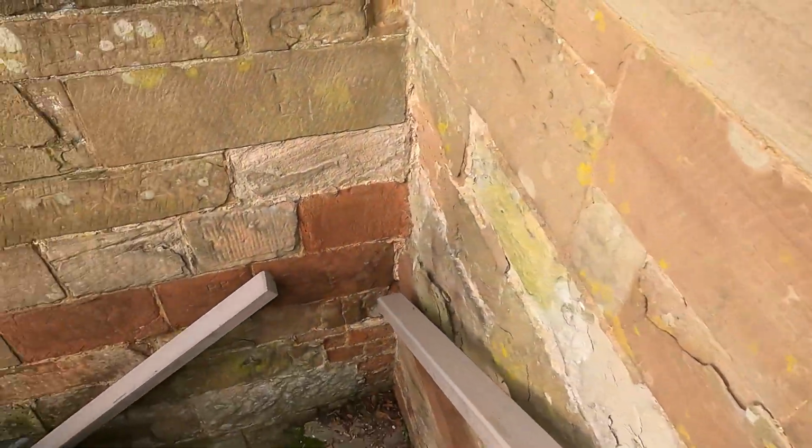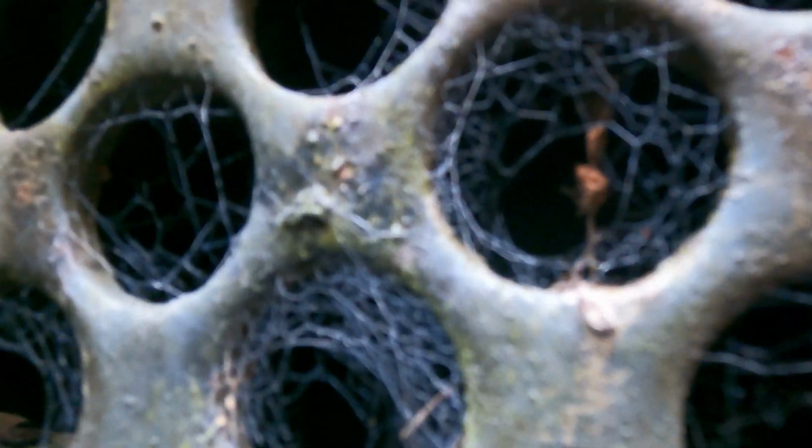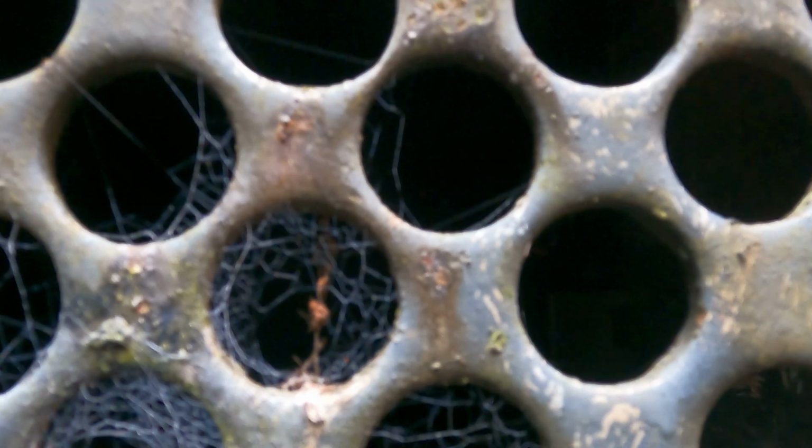And as well, most churches have these little cellars. Let's have a look down here. Oh, the smell of damp in there. I'm going to get a bit of light on. It's locked as well, because some of these have tunnels and little catacombs in them.